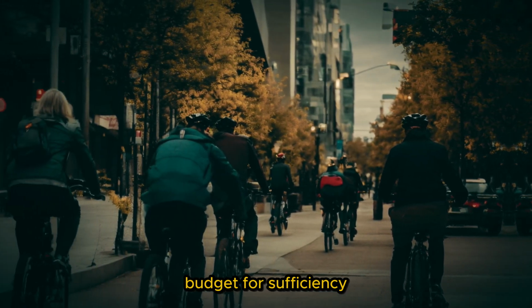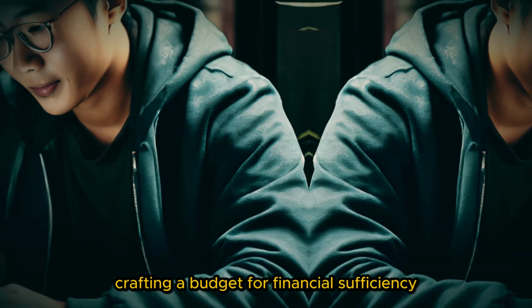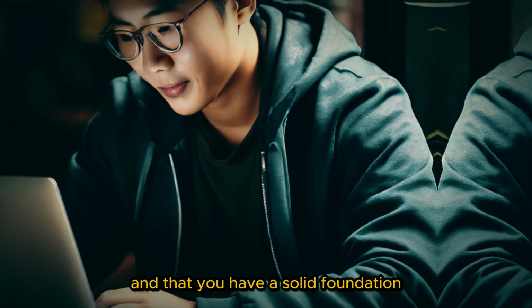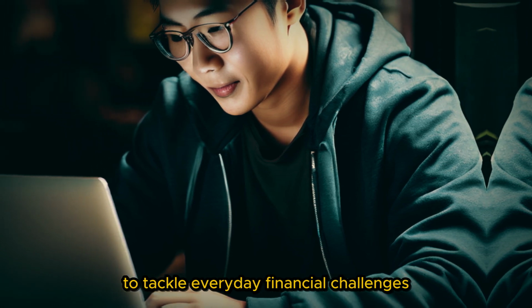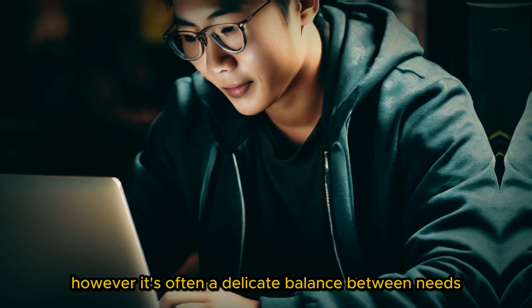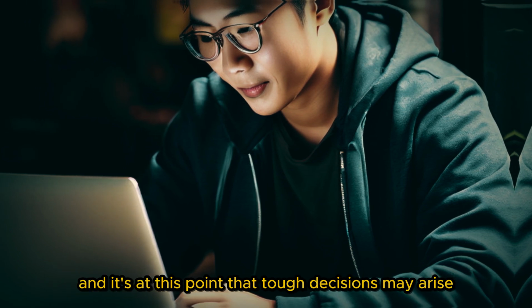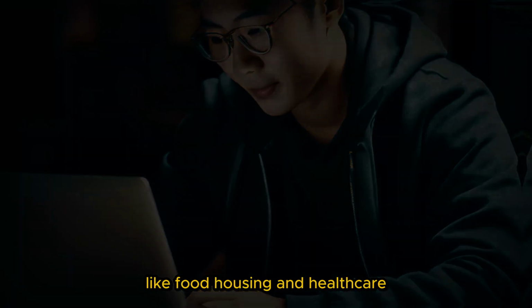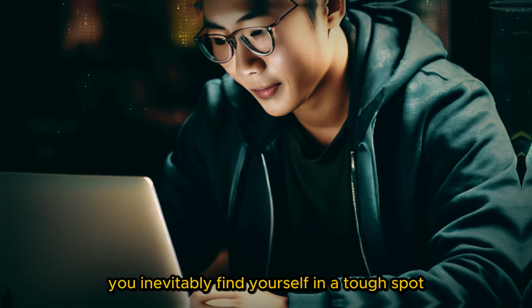Budget for sufficiency. The process of crafting a budget for financial sufficiency is crucial to ensure that your basic needs are consistently met and that you have a solid foundation to tackle everyday financial challenges. However, it's often a delicate balance between needs and available resources, and it's at this point that tough decisions may arise. When you set a budget that doesn't cover your essential expenses like food, housing, and healthcare, you inevitably find yourself in a tough spot.